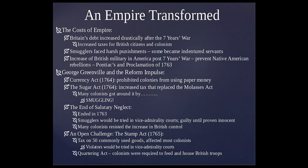The colonists have different motives in mind. So George Grenville is the prime minister of Britain, the first one. They're going to go through a lot trying to deal with the colonies here. He's going to institute something called the Currency Act, which prohibited colonies from using paper money. And this really hamstrung them in their trade because they couldn't get their hands on a lot of hard currency. And so they would occasionally print their own paper money for use locally. So they're going to come down on them for that.